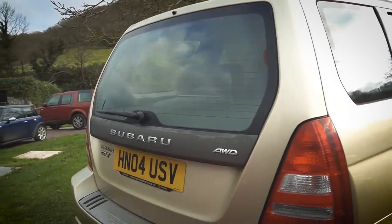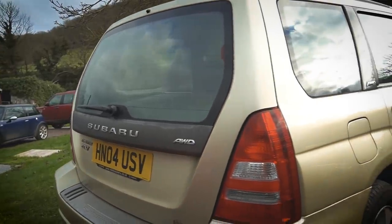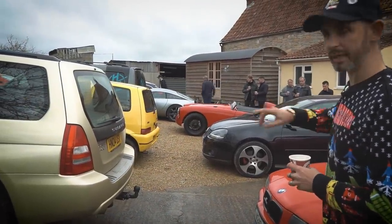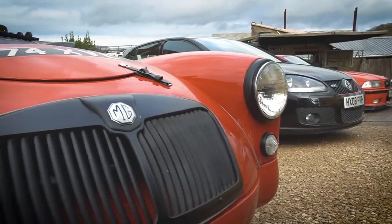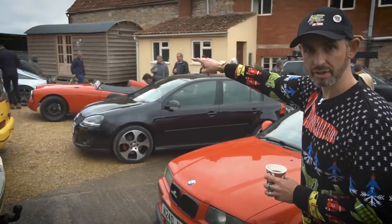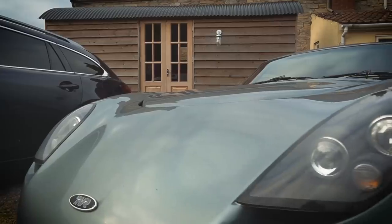Forester XT, they're great, aren't they? When I used to live in Somerset, they were everywhere. Proper farmer's wife car, but in a good way. MGA, with the chrome murdered out, next to the TVR. That's a hell of a car to drive in December. That's commitment and I love it.